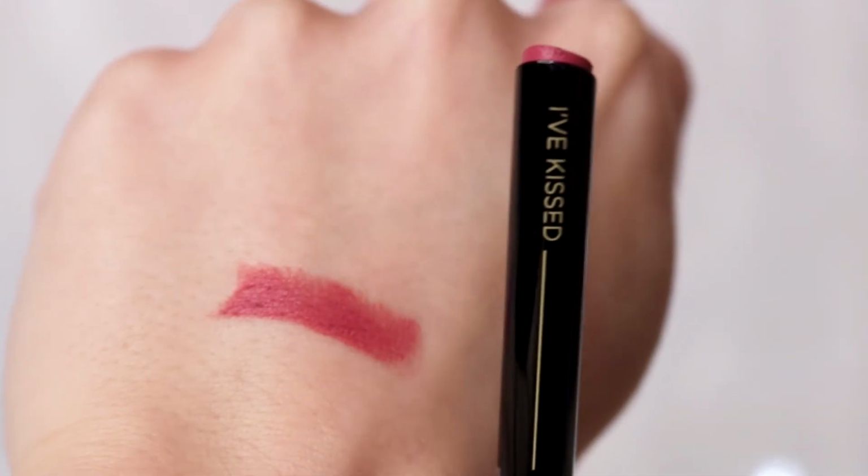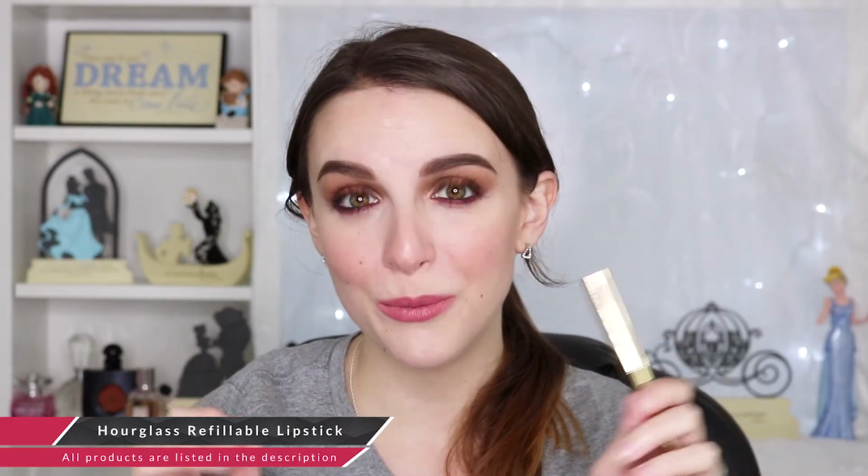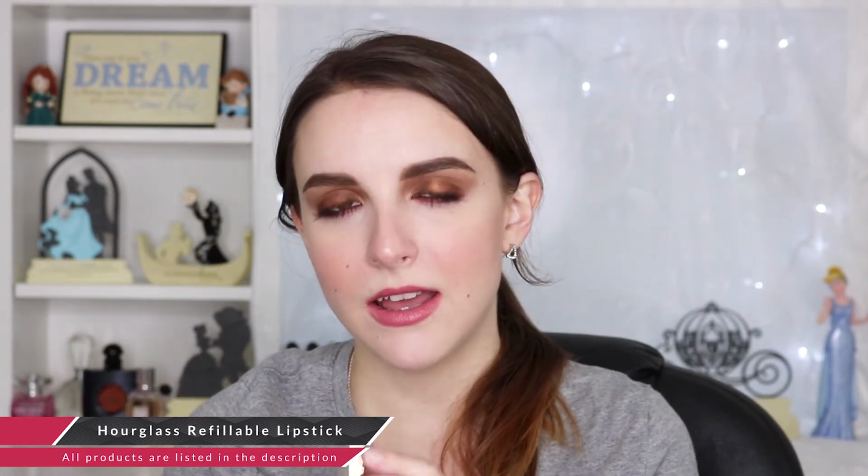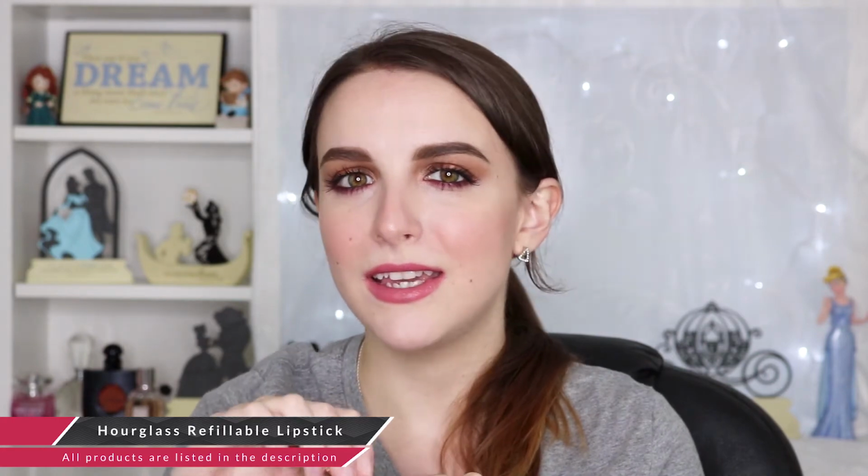So I just mentioned you can refill these, which is pretty cool. The refills I think are $22, but it's a really cool idea that you can easily, if you want to, swap out colors. Maybe you have a nice bright pink for summertime and then you want to get a deeper, maybe plummy red for fall, and you go through it. If you're someone who uses one lipstick all the time, this is a great idea. And it's really cool looking. I love this. This is so, so cool.